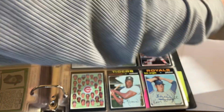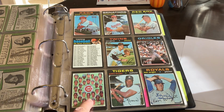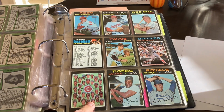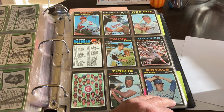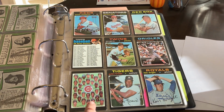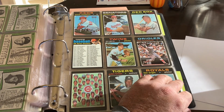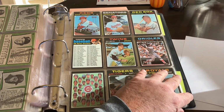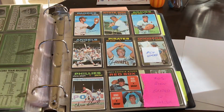Oh, and I don't know why. Do you notice a lot of the 70s team cards of the Cubs, it's not a team picture. It's always done up like this with headshots. I need to find out why. If anybody knows, let me know, because think of all the 70s cards where they're the only team in the set where it's not a team picture. And I'm sure they took a team picture.